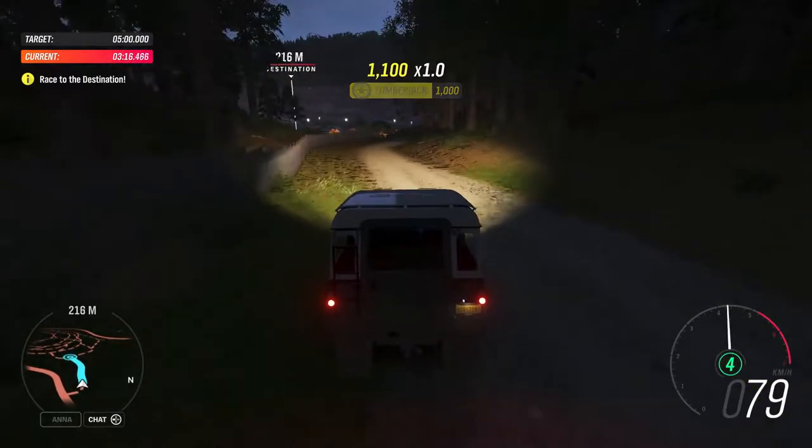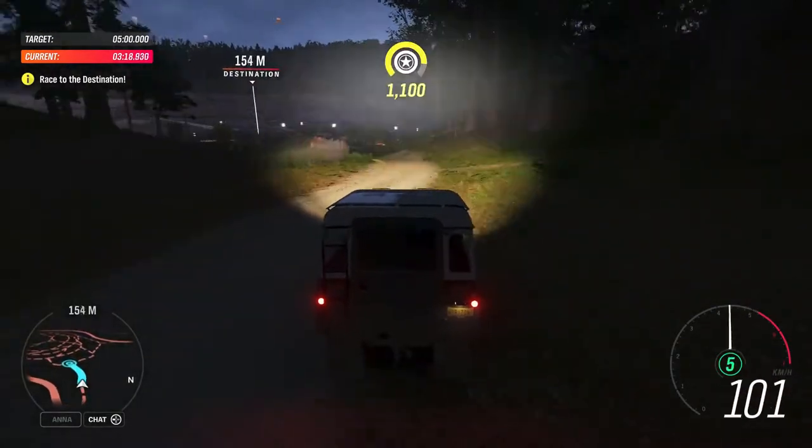In 200 meters, you will arrive at your destination.